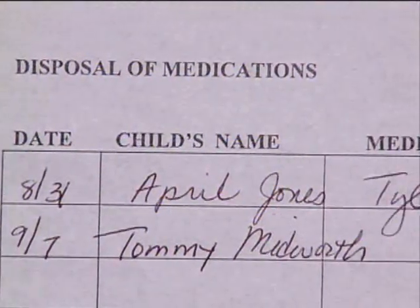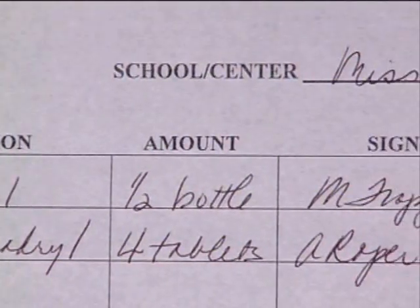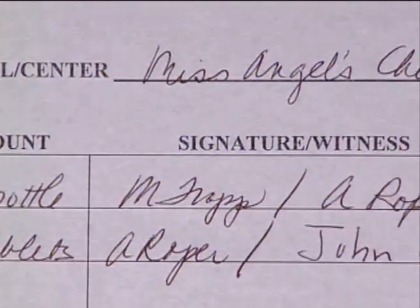A staff person, or RN, and a witness should document a disposal of medications on the medication log, a disposal log, or both.